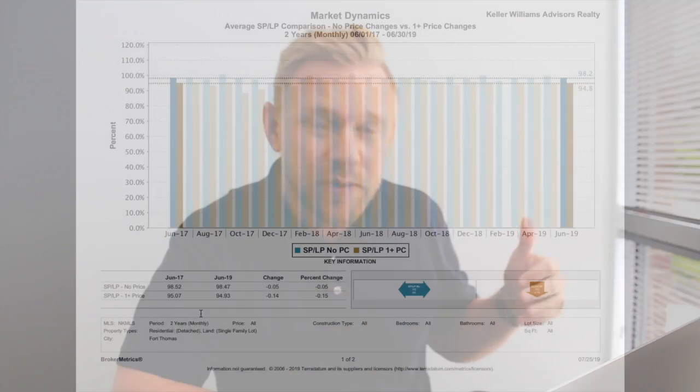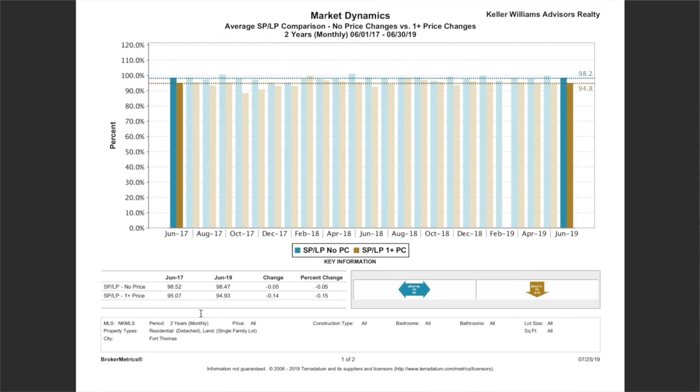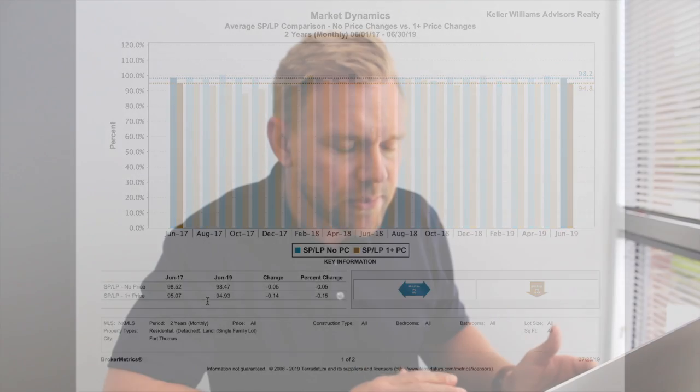And what this is sharing is what sale price the homes get for their list price. In June of 17, that was 98.52%, and in June of 2019, virtually no change. You're at 98.47%. Now, if you happen to make one price drop, that number goes down slightly to around 95%. But over the last 2 years, it's remarkably the same.